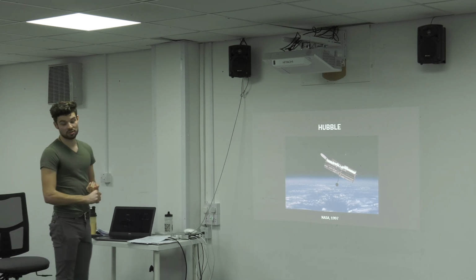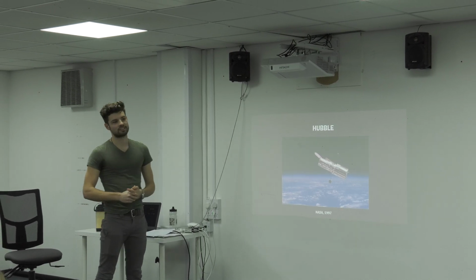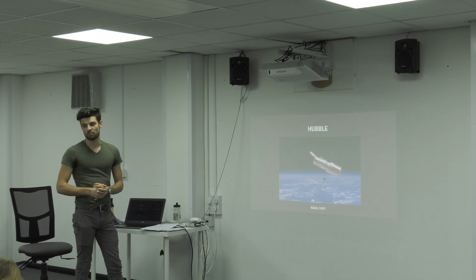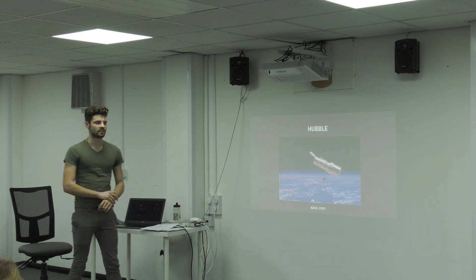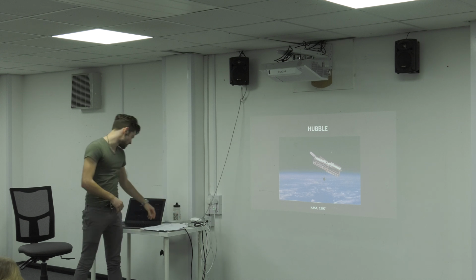A lot of money was spent on that as well, and a lot of lives were spent on the space shuttle. And they got it into space, 400 kilometers above the Earth, and found that it didn't work, which was pretty awkward. So they sent a shuttle up again in '93 and they fixed it, and now it's all cool. But the Hubble is coming to the end of its life, but we'll get onto that.